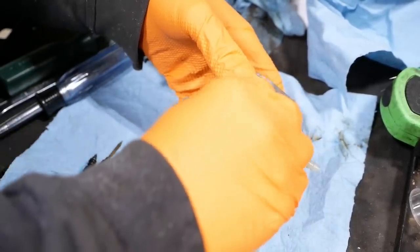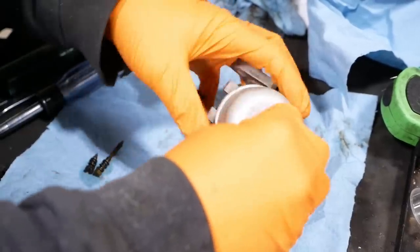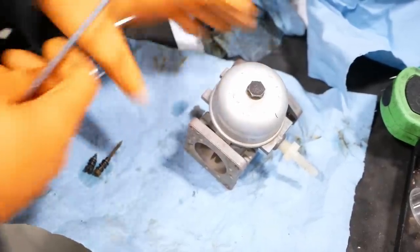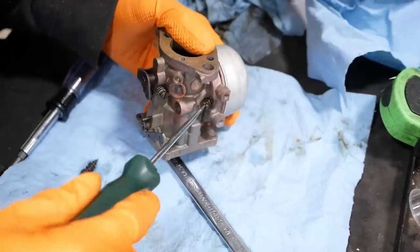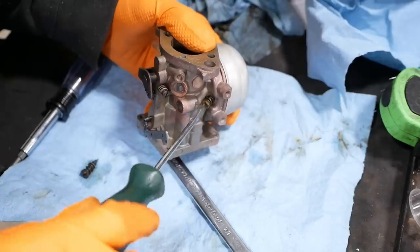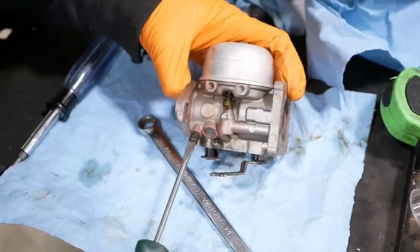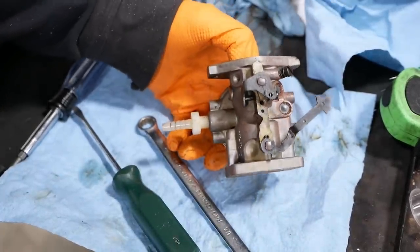It's one nice thing about the ultrasonic cleaner. It's pretty easy on rubber components. You could dunk it in the old school carburetor cleaner and that thing would be swelled up like a... Well, never mind. I believe it was about one turn out. That one was about one and a half. Let's try it.